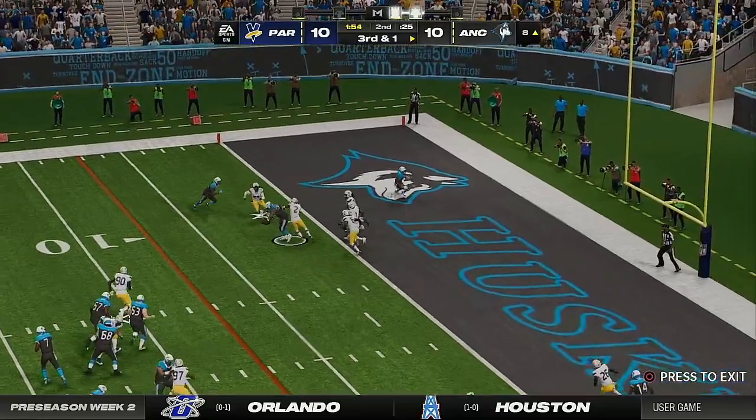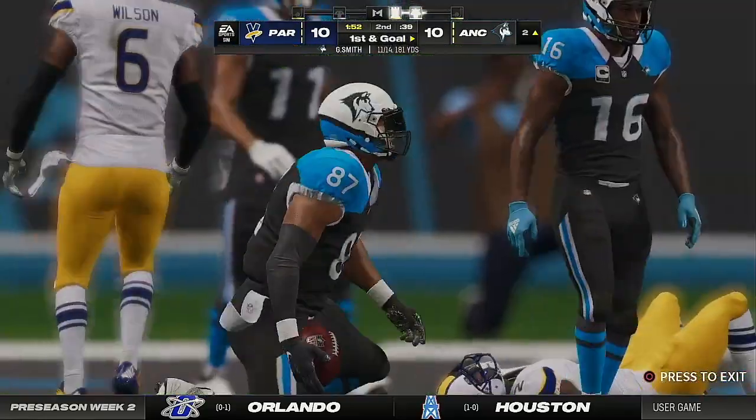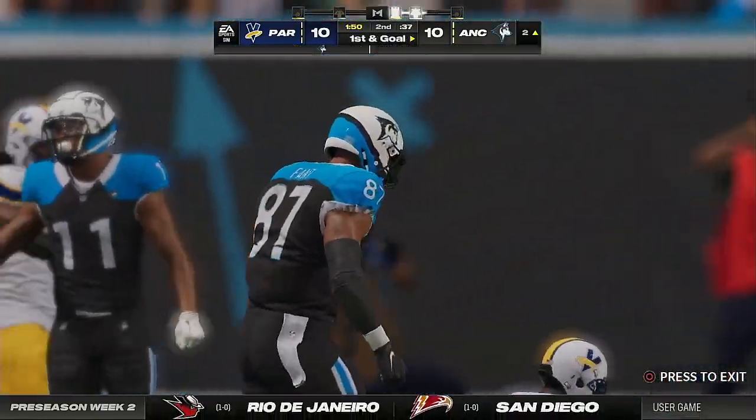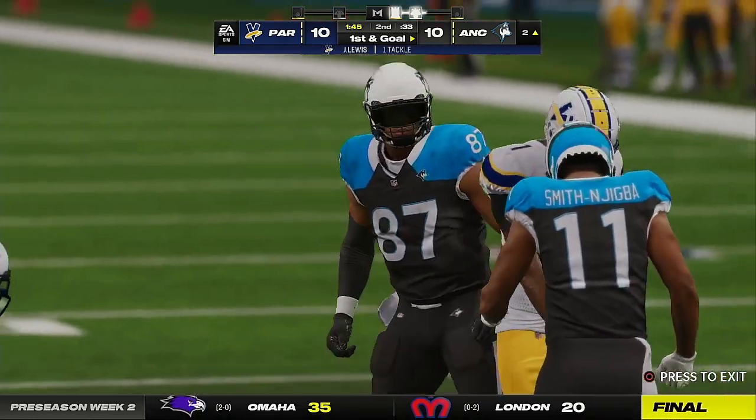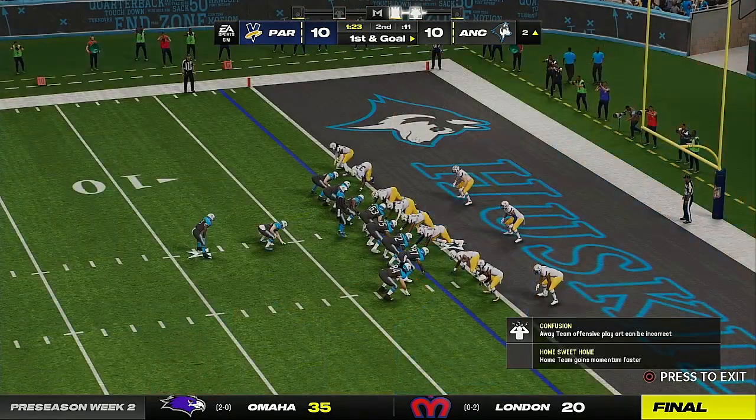Geno now to throw. Able to find the open man. That's complete, and he'll be taken down, but he does have first down yardage. It's a 7-yard gain and good enough to move the chains.